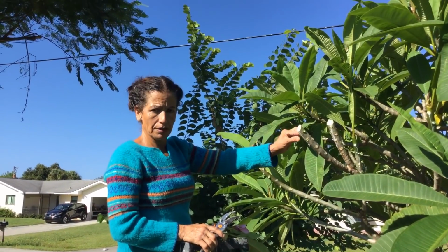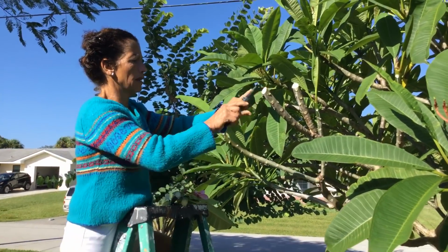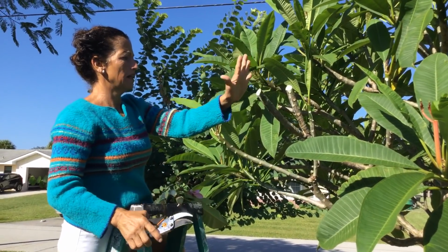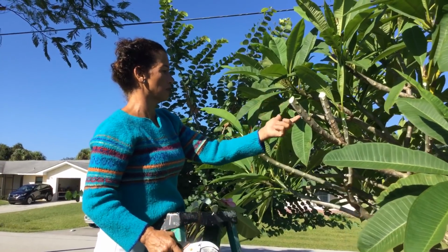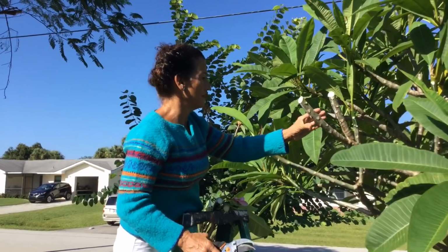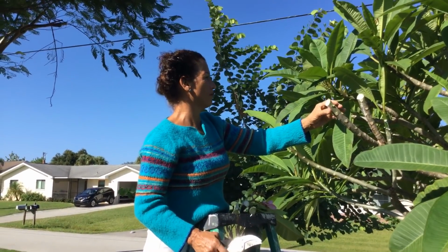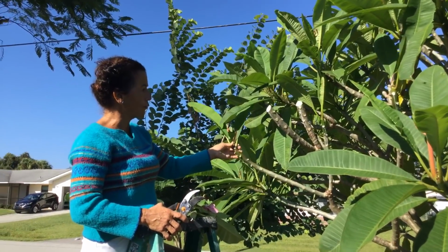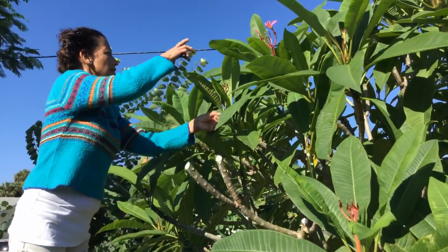So remember, you can do this only every 2 years. When these branches split and have all kinds of stems, you have to wait at least 2 years for the stems to get strong like this, otherwise you cannot cut it. I don't have any new stems to show you how they look tender because I haven't cut it for a while. So this is gonna be a big, big, beautiful tree. And you can see it just started blooming, okay?